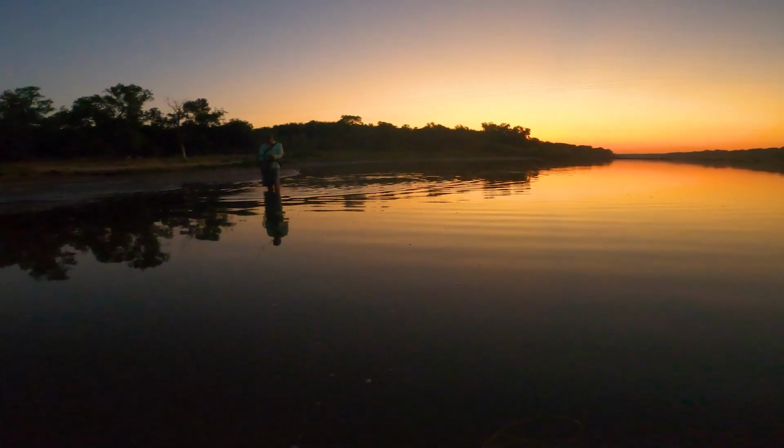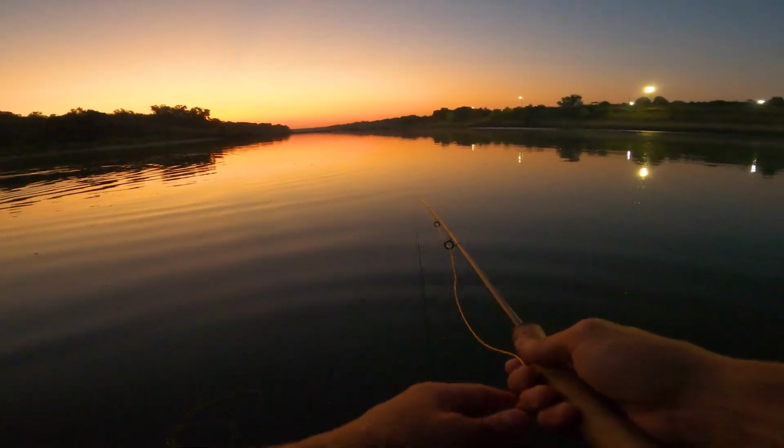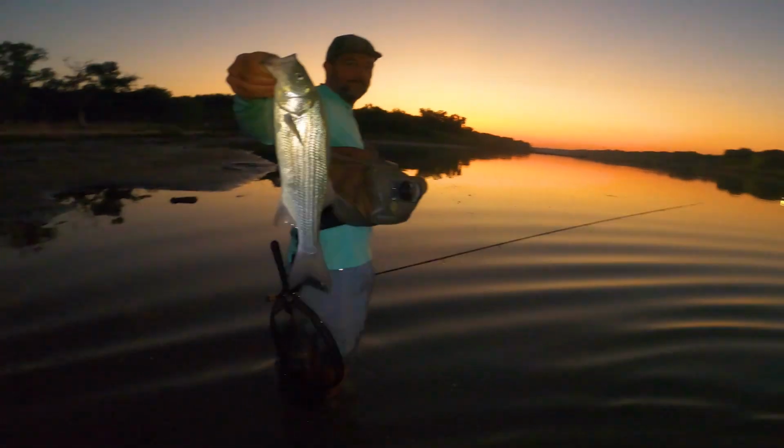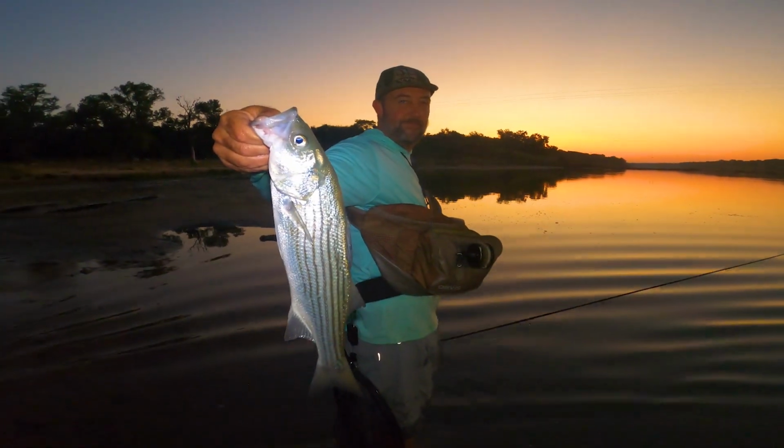Adam's got another one on, number 3. You still using that white and chartreuse clouser? I stopped getting bites on it, switched over to this olive one. Oh, nice. Yeah, that's a little better. And it's got number, I don't know what number, but it's a lot more than what I've got. Nice.